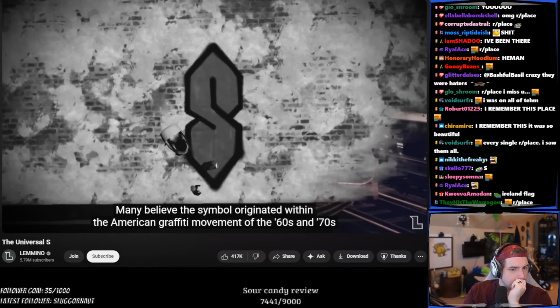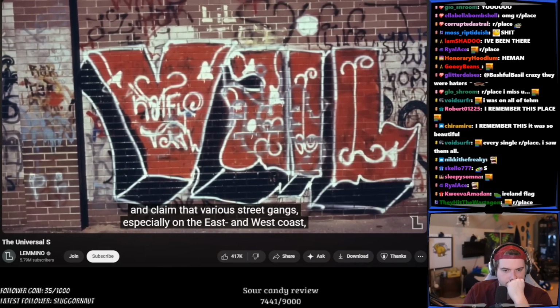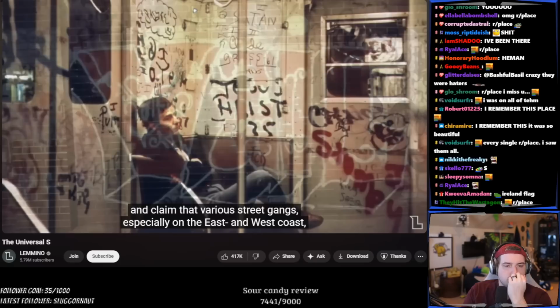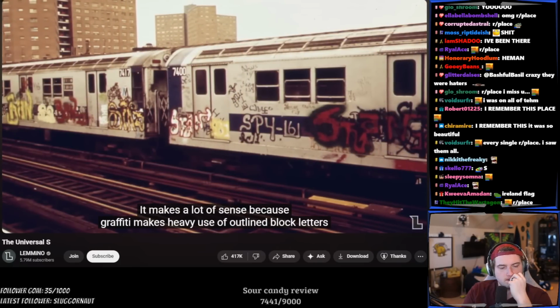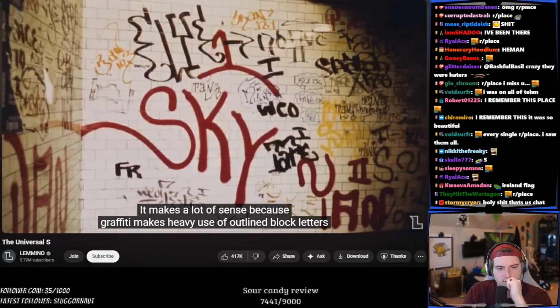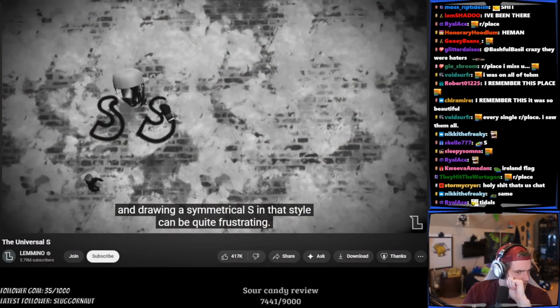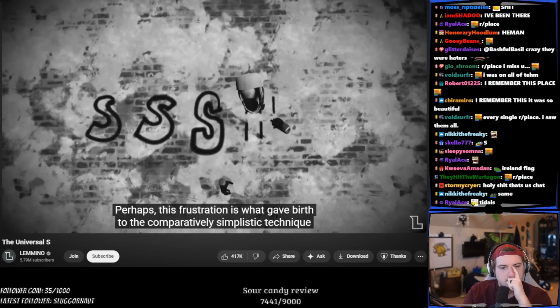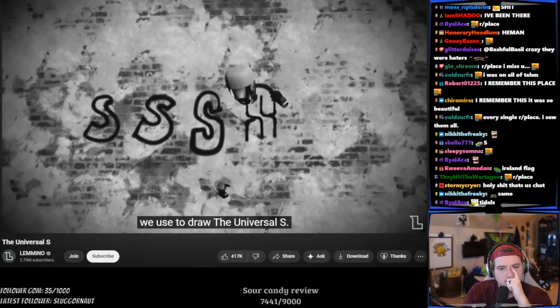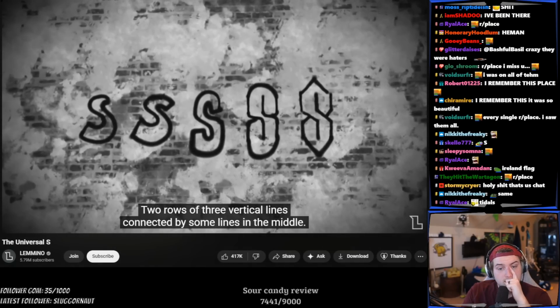Throughout the video, I've alluded to another potential origin, namely the graffiti. Many believe the symbol originated within the American graffiti movement of the 60s and 70s, and claim that various street gangs, especially on the east and west coast, used the universal S as their tag. It makes a lot of sense, because graffiti makes heavy use of outlined block letters, and drawing a symmetrical S in that style can be quite frustrating. Perhaps this frustration is what gave birth to the comparatively simplistic technique we use to draw the universal S. 2 rows of 3 vertical lines connected by some lines in the middle.